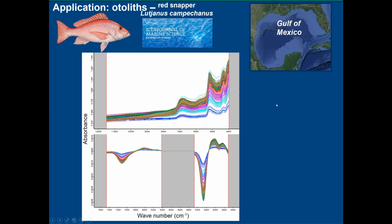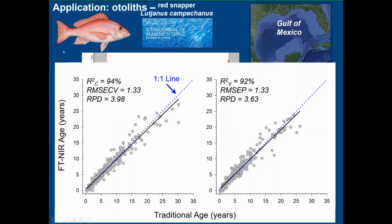Now I want to shift gears a little bit and talk about another age application with red snapper in the Gulf of Mexico. This is a much longer lived fish than, say, Pacific cod or walleye pollock. The top graph here shows the absorbance profiles of a number of different otoliths that were measured from red snapper. What this shows is the pre-processing technique where we're trying to isolate those channels or bands within the electromagnetic NIRS spectrum that are most informative. In this case, this is a first derivative transformation with Savitzky-Golay smoothing, which is used to enhance the signal-to-noise ratio.